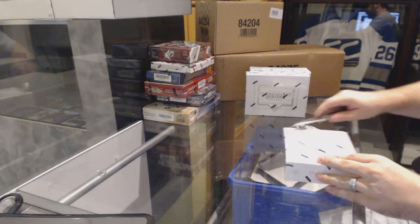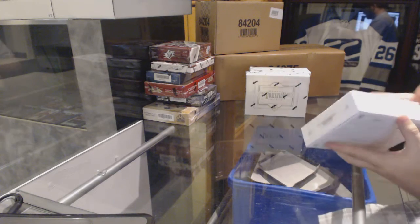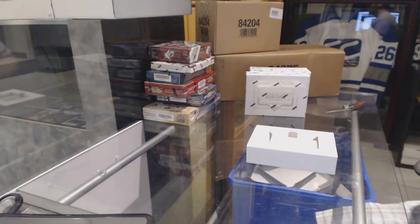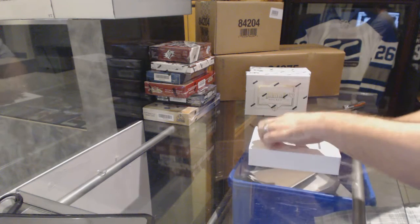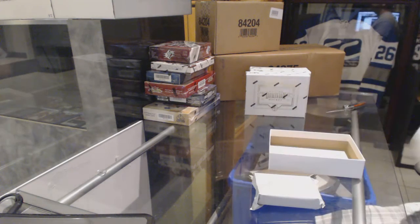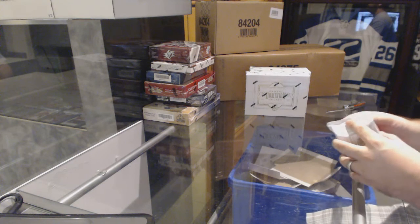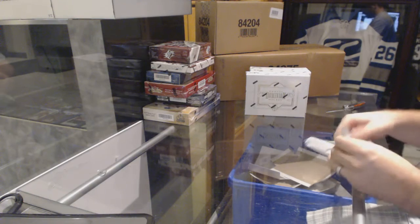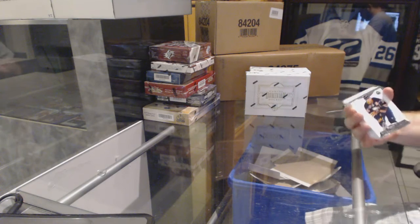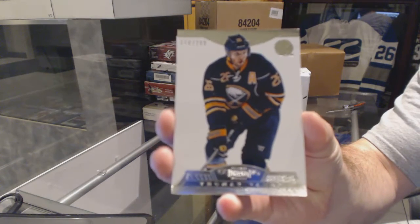Here we go, starting off CNC break number 6257. Four box half case of Dominion. We've got for the Buffalo Sabres /299 Thomas Vanek.